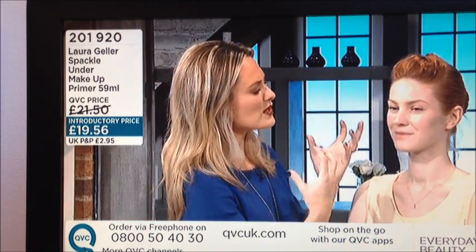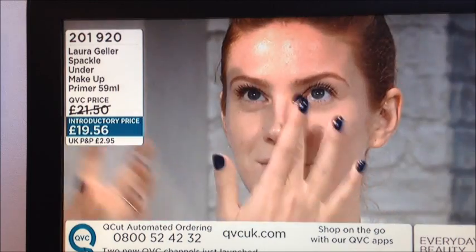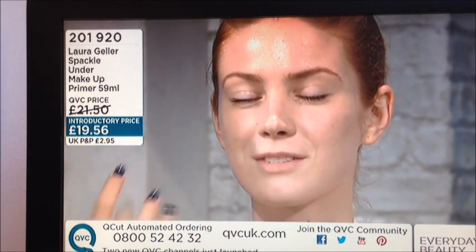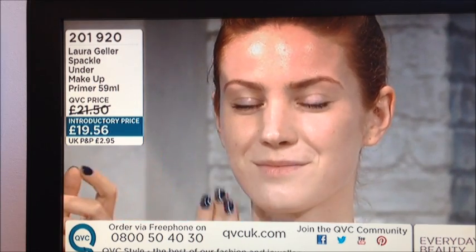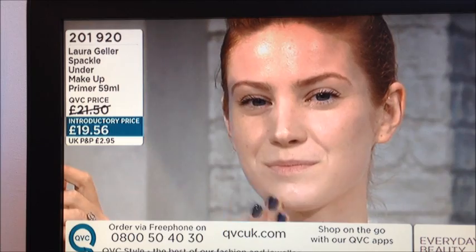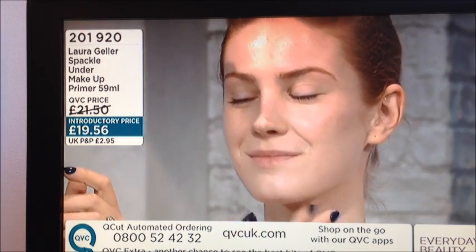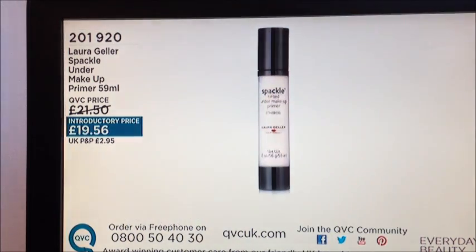That's right, and you also want something lightweight, you want something refreshing, and this is the lightest primer that I've ever come across. It's cooling because it's got aloe vera, so perfect for what you're talking about, to cool down the skin. Now, 59 mils we have here for £19.56. There's an awful lot of that. You don't need to use a huge amount, and obviously get it home, you cleanse your skin, you moisturise. This will be the first thing you apply after your beauty products, and so it'll give you that perfect canvas to work with.